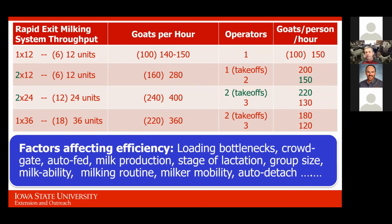So what I tend to find, and not just on dairy goat farms, but on cow farms as well, is that there are so many loading bottlenecks. These goats just don't want to come into the parlor for one reason or another. They're taking too many corners. The incline that they have to go up is too steep. They've got a risk of injury. You've got some goats that might be a little bit injured that can't really make it up there. Not a crowd gate. And if you're not feeding in the parlor, it's going to take you a little bit more to get those goats in there as well. But also milk production stage, lactation, group size, and just their milkability. Some goats will milk faster, and just the routine that people tend to have.